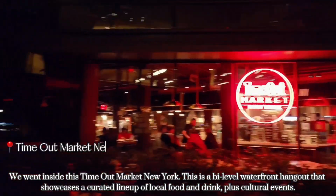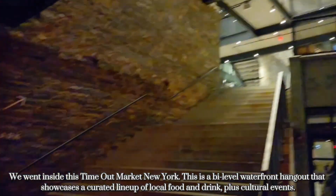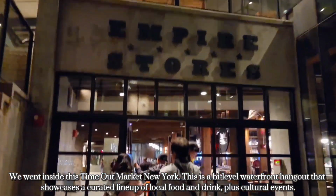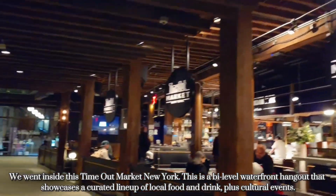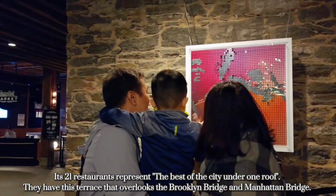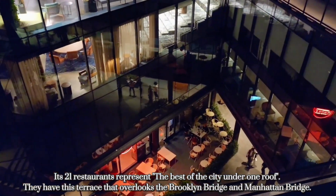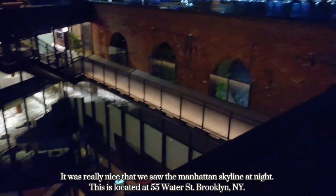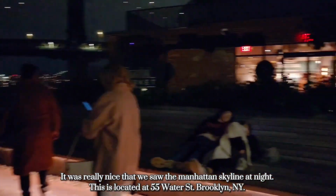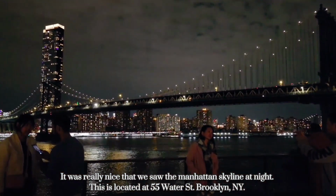We went inside this Time Out Market in New York. This is a bi-level waterfront hangout that showcases a curated lineup of local food and drink, plus cultural events. Its 21 restaurants represent the best of the city under one roof. They have this terrace that overlooks the Brooklyn Bridge and Manhattan Bridge. It was really nice that we saw the Manhattan skyline at night. This is located at 55 Water Street, Brooklyn, New York.